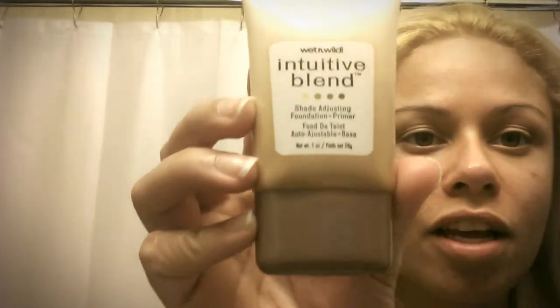It's called Intuitive Blend. That's what it looks like. I don't know what color it is, because it doesn't really have a name. It just says it's a shade adjusting foundation and primer. I didn't really see a color, but it is the one before the darkest one, and I just wanted to test it out. Since it's a foundation and primer, I'm not going to use a primer today. I'm just going to use a little bit of concealer to conceal my under eyes. Oh, it says it's in medium 177.